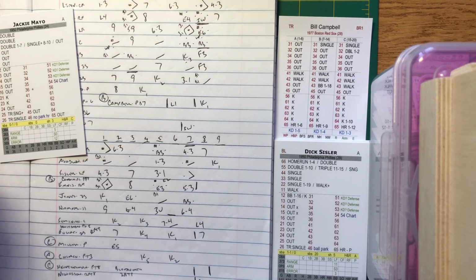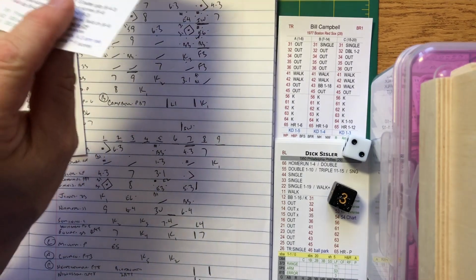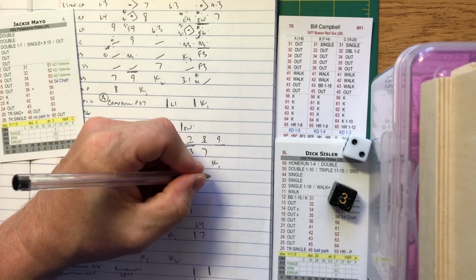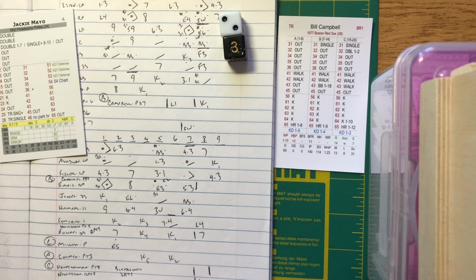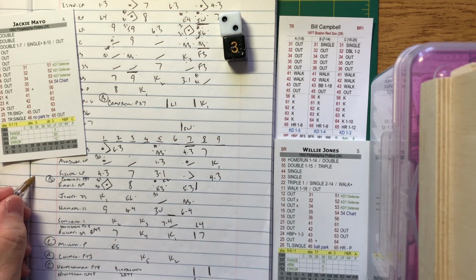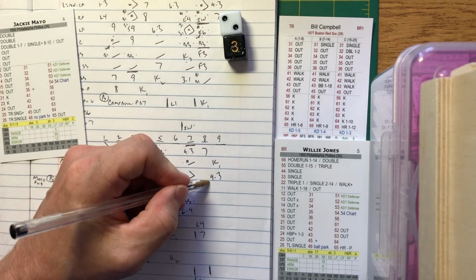Bill Campbell to Sisler. Ground ball, Denny Doyle to his left, gloves it, plants, and throws to George Scott for out number 2. And here comes Jackie Mayo. He will be the last chance saloon for the Phillies in this game. Willie Jones would be next.